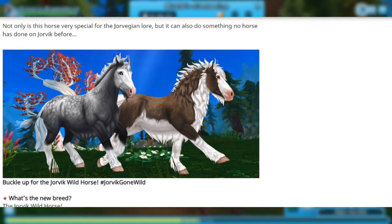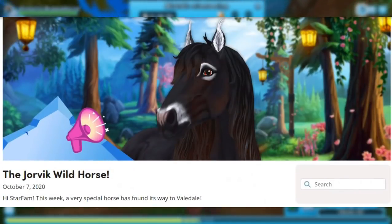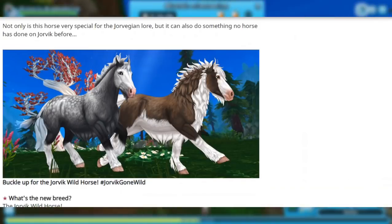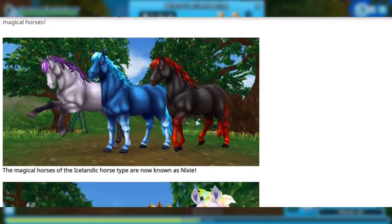And I don't know, Star Stable really, really genuinely outdid themselves. Excuse me, I can never English. It's got to be in every video. But Star Stable, point blank period, really outdid themselves with these horses. They were definitely very unique to Jorvik, and I feel like everybody and their mother loved them. So that is number 2 on the list, and it's definitely very well deserved.